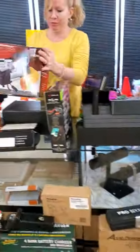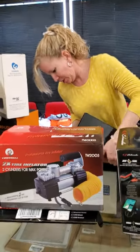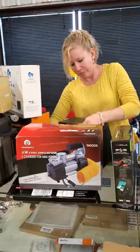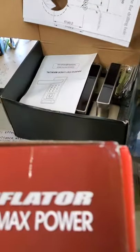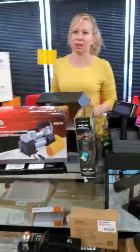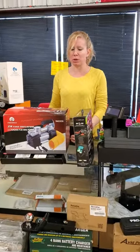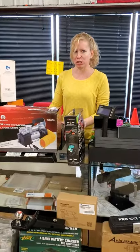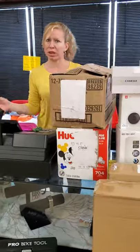Underneath here is, this is a smart lock. Really nice smart lock. Please don't put these in the bins if you don't want them, because they will get lost. The pieces will go everywhere, and they're really hard to try to put together. So you can put them on a shelf or give them to us or something like that.